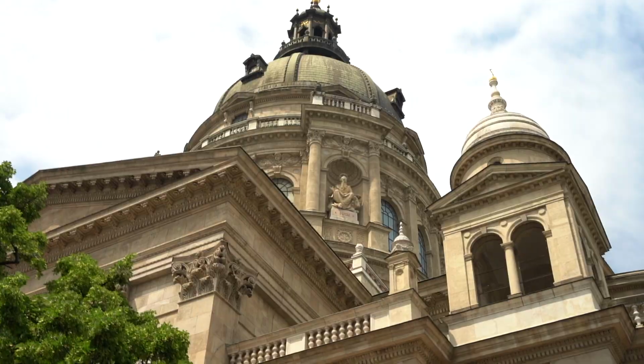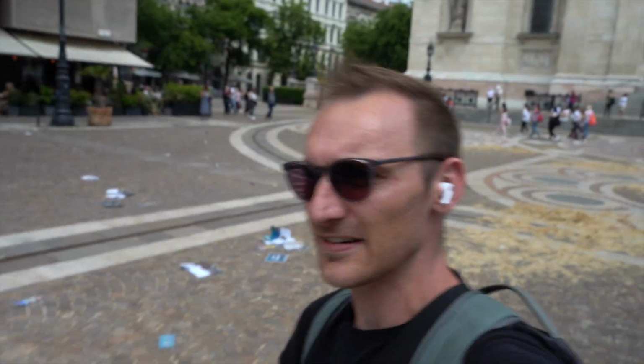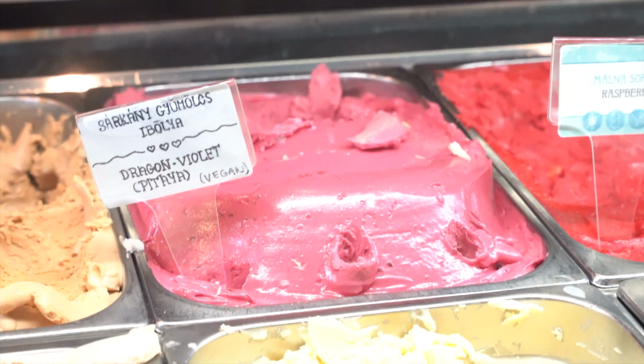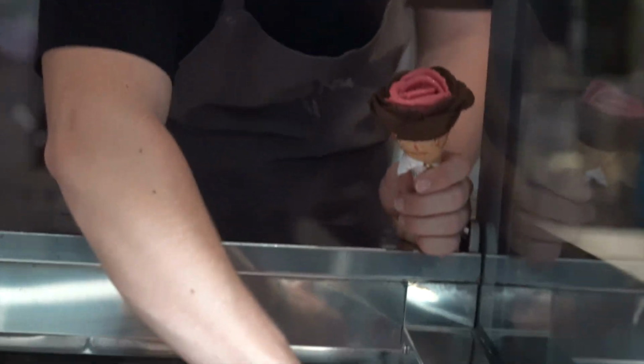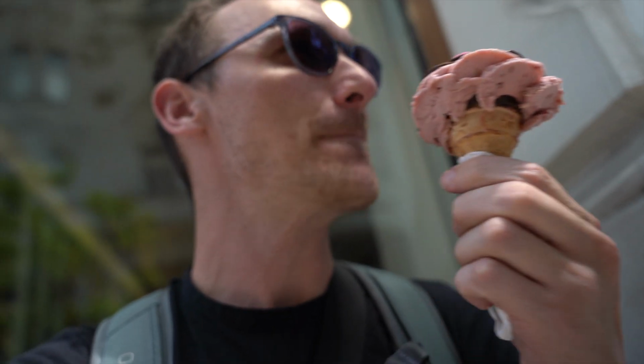Monstrous. Oh, I've just clocked where I am, it's St. Stephen's Basilica. And it is big. Not quite sure what happened here. Loads of feathers and hay. If these flavors go well together. I got sour cherry, chocolate, and then dragon fruit. Oh, it is nice. Oh, banana chocolate, actually.